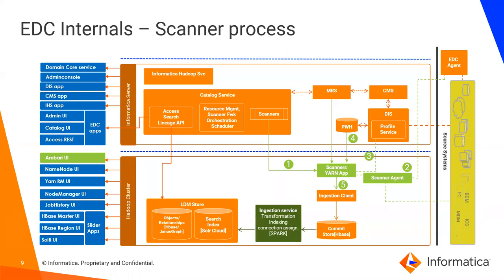And then this metadata that is in the staging area will be processed by the ingestion service running on Spark. And this processing will, of course, create the relationship between the different objects and create the index and update the index within Solr.